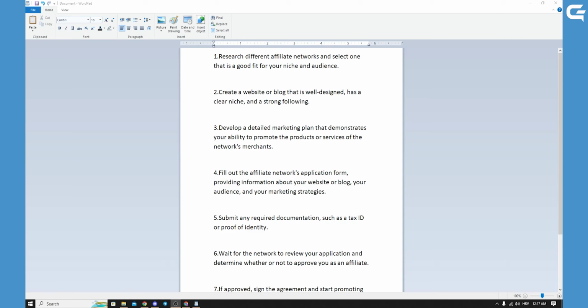So, here are the general steps to follow to get approved on an affiliate marketing network. I wrote it down. The first one for me is to research different affiliate networks and select one that is a good fit for your niche or audience. You have many different affiliate networks. For example, you have ClickBank, you have Awin, etc. Research them all, read about them, read people's reviews on them, and choose one network that you like and want to work with.